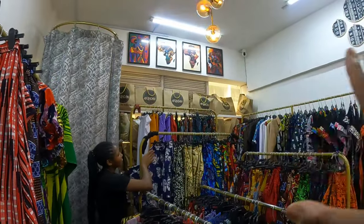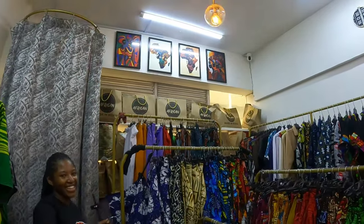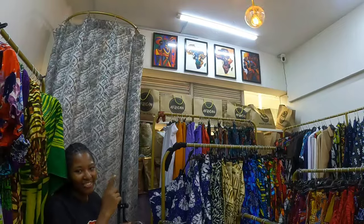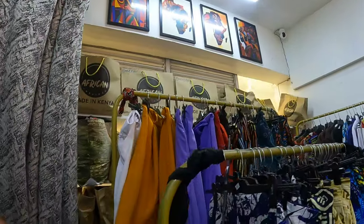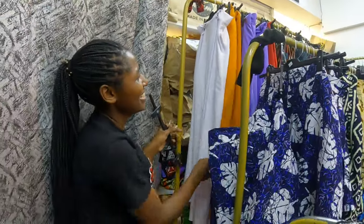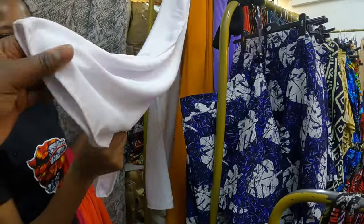They also have art. How much is that? These are the African bags. Then we have the plain palazzo. Palazzo, you sell for how much? At 3,000. The material is really nice. It's unique.